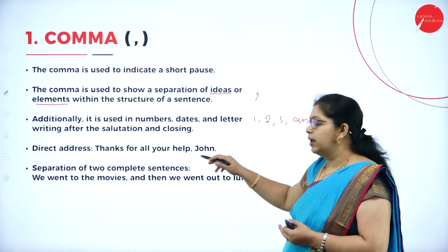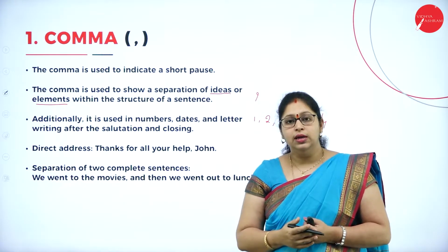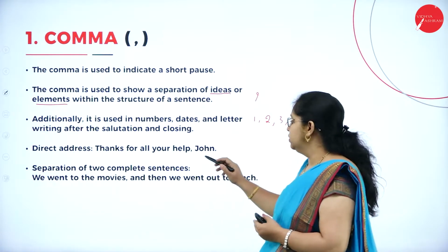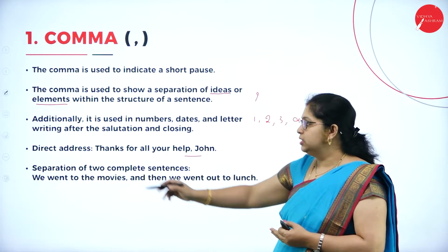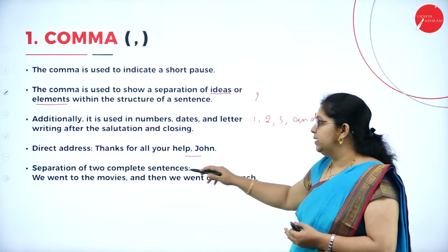Thanks for all your help, John. If you are thanking someone or you are telling someone to keep the book there, Ram, correct? So at that time we need to give a pause by adding a comma and then taking the name of that person. That is called direct addressing. Then separation of two complete sentences.